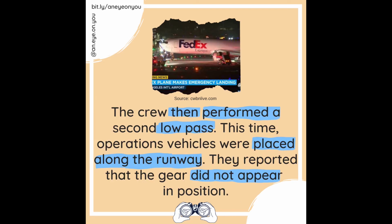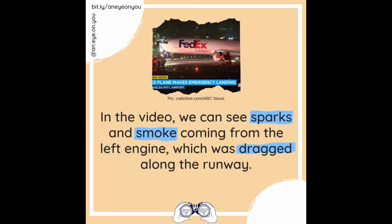The crew then performed a second low pass. This time, operations vehicles were placed along the runway. They reported that the gear did not appear in position. In the video, we can see sparks and smoke coming from the left engine, which was dragged along the runway.